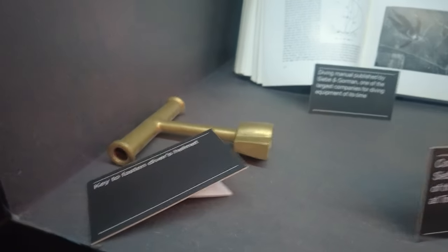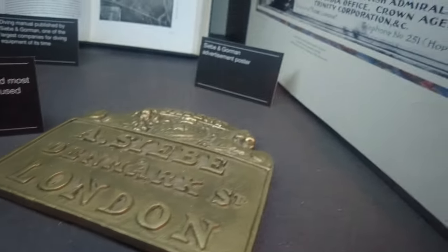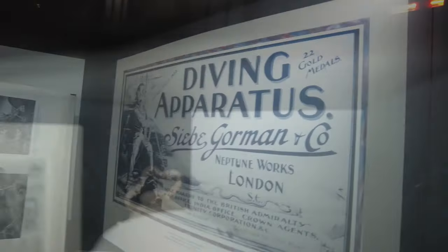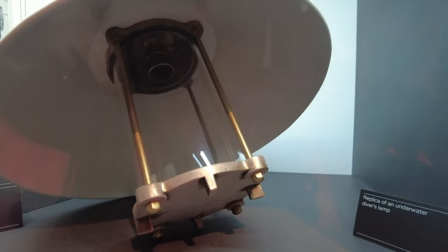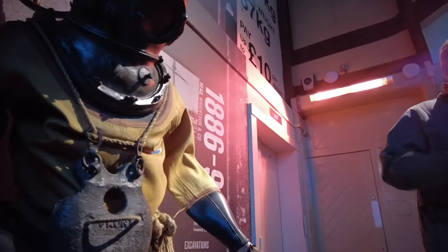The key for putting the wing nuts on. C.B. Gorman. Underwater lamp. Diver's underwater lamp. He's got a lead weight there, right? On the front, on his chest. Lead boots, too, to weigh down his feet.